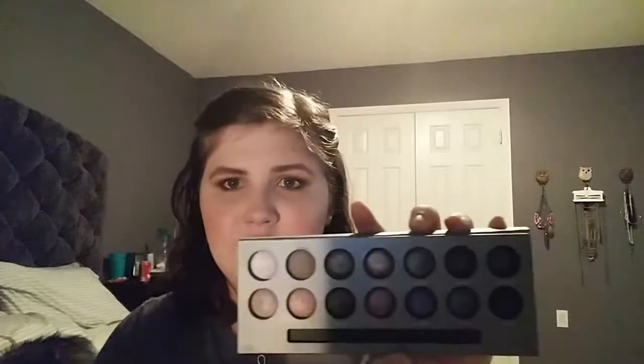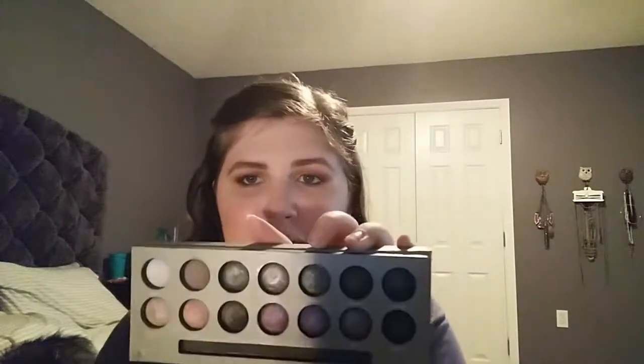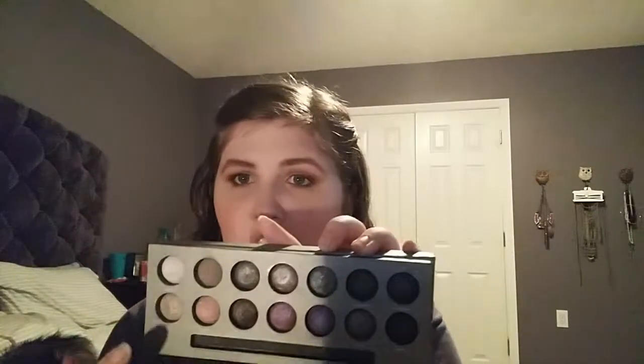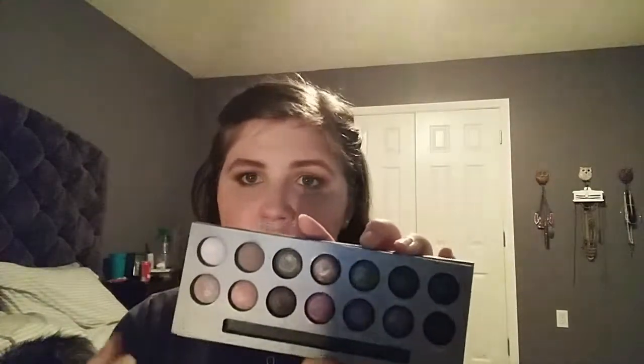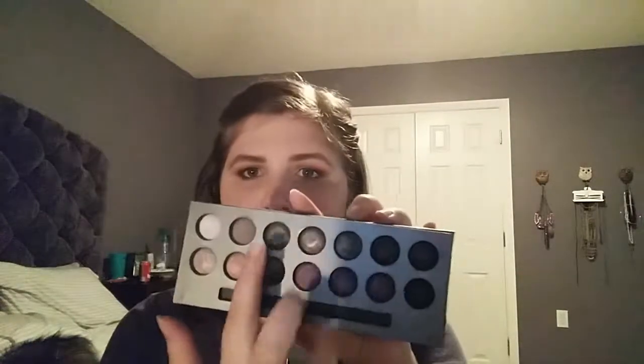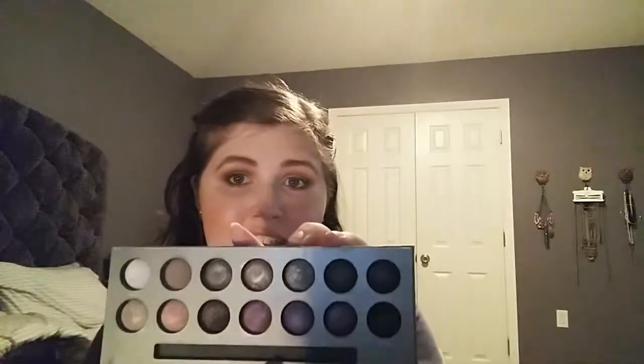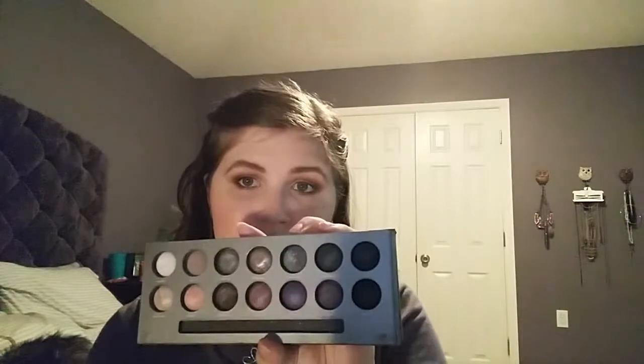All of these colors blend into the exact same thing. I will say that these 4 colors are actually nice, they're pigmented, they're good, but anything down here, they literally look like the exact same color. And I don't understand. This is like $45 for you to have 10 shades that look the exact same on the eye when you blend them out.